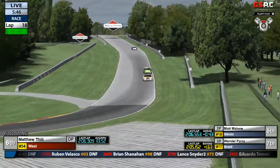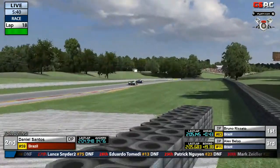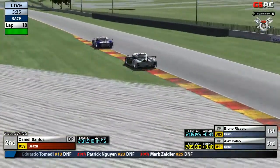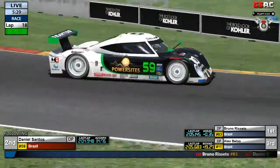Let's go back to the front. It got close. Hiro Kanea did a good job of getting out of the way, but now these guys are running right next to each other, Rossetto and Santos. And remember, it's a draft track, so if it comes to the last lap, it could be an opportunity for Santos to just hold on behind Rossetto and maybe try and get him on one of these long straightaways.